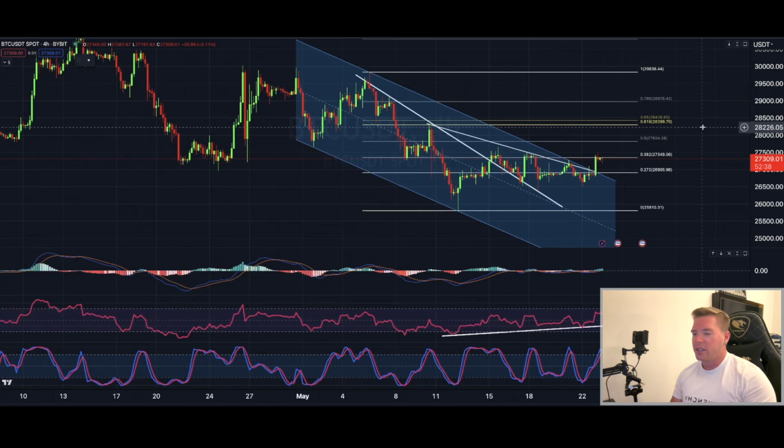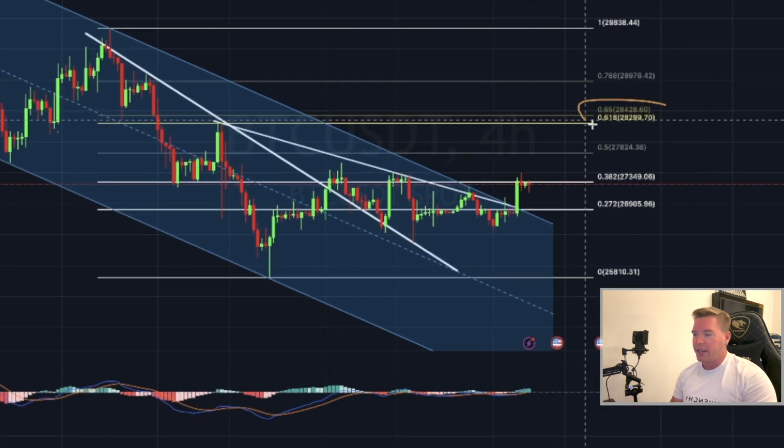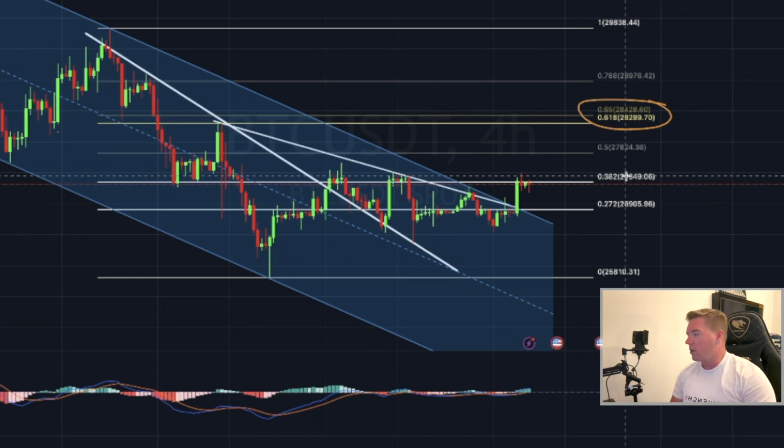The 0.618, the 0.65, the golden ratio here at $28,300, $28,400 respectively. That is the next target here for the bulls, in my opinion. If we can close above $27,350, that is something we still have to wait and see if that is actually going to happen. But things are looking good right now that this will pull through.